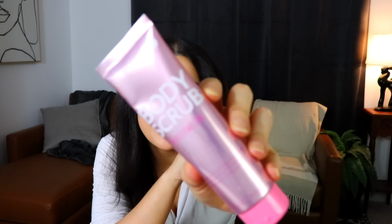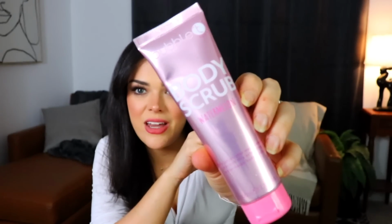Oh, this on the other hand, I am very excited about. This is from Bubble Tea Bath and Body. This is a body scrub, but it's in the scent watermelon, which is currently the only thing I enjoy about summer. Everything else is pretty gross. Case in point, I'm eating watermelon balls right now. It's delicious. Is this empty?